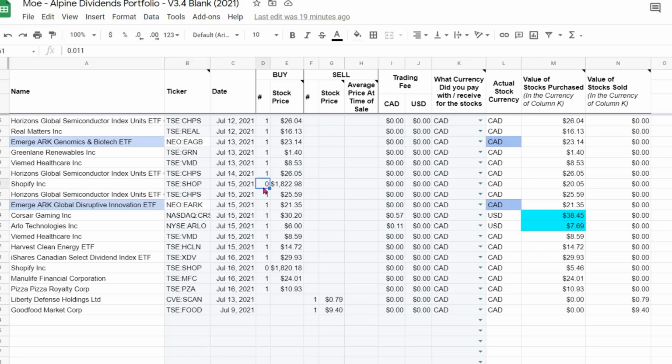This is actually a small amount. It's rounded, but actually with the amount of dollar value that we invested around $20 here. We also invested around $5 or so here as well, and that resulted in kind of the amount that you notice here in terms of the fractional shares of Shopify. We bought one share of Manulife. We bought also one share of Pizza. We bought into XDV, HCLN, and VMD.